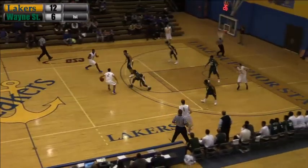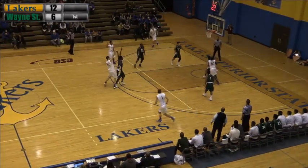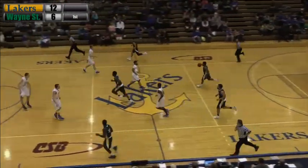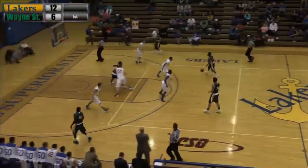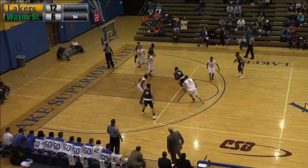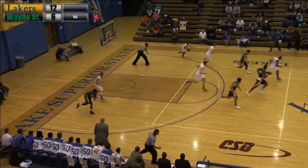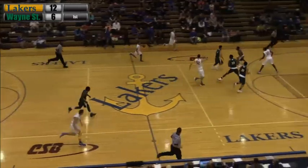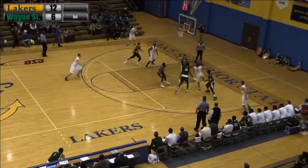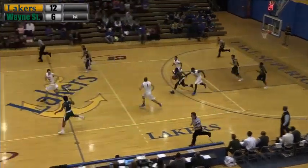Back the other way now for Lake Superior. MG Williams with the ball. Williams leaves it there for Smutny. Smutny pulls up for the three. No good. And rebounded there by Booth. Booth with the ball. Now he'll go inside. Looking for Bishop. Shot put up, no good. Rebounded by the Lakers, back the other way. Williams comes inside the paint. Finger roll, partially blocked. That's going to hit the side of the backboard, no good.